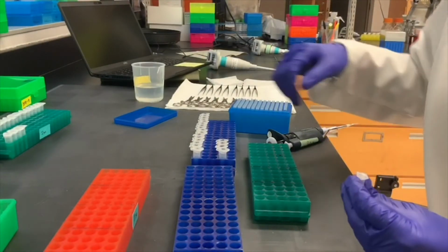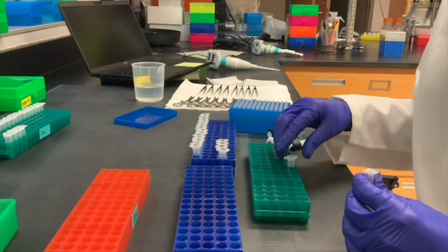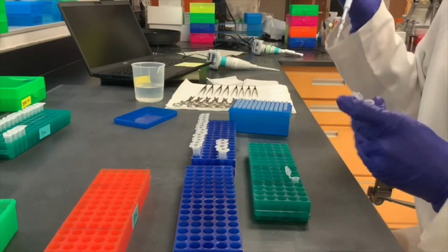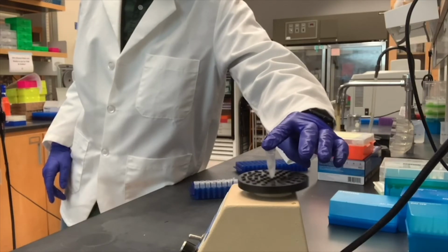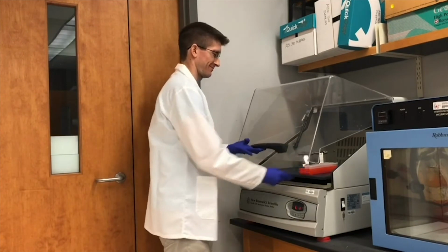An enzyme, protease K, which will help break open the cells and digest the proteins within them. Next, a vortex to mix it up. And now we'll incubate at 56 degrees overnight.